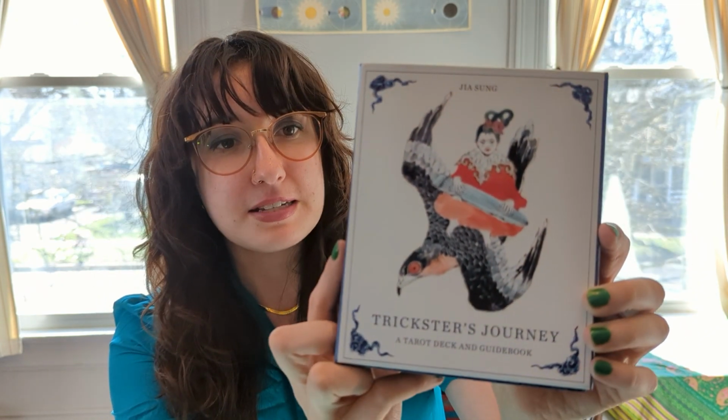And so on that note, I'm really excited about this deck I'm going to show you. This deck is called Trickster's Journey, and it's by Jia Sung. It was just released earlier this week as a mass market deck put out by Hachette. And I'm so excited about this one.